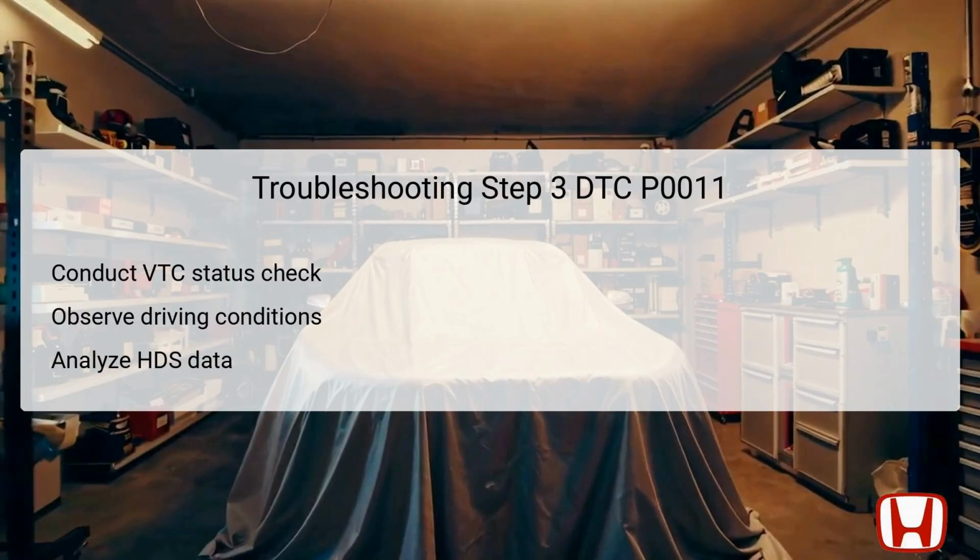Step 3 of troubleshooting involves conducting a VTC status check using the HDS tool. This check requires the vehicle to be test-driven at a steady speed between 19 and 38 miles per hour for approximately 10 minutes. During this drive, the data regarding the VTC status is captured by the HDS. If the indication shows on, this confirms that the VTC system is currently operating as expected, allowing progression to the next troubleshooting step.